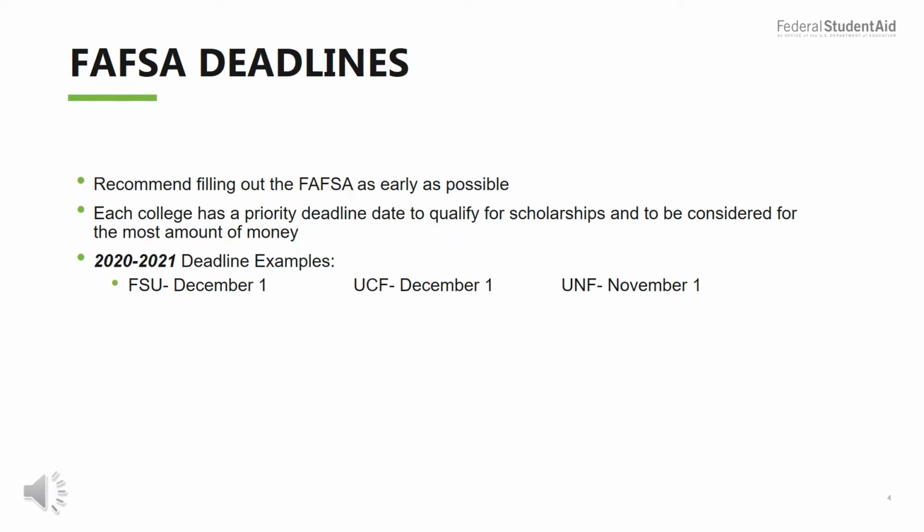Every college has their own priority deadline dates in order to qualify for all of the scholarships and grants that a school has to offer. So make sure to check the college websites. We usually recommend, to be safe, the student should complete the FAFSA by November 1st.